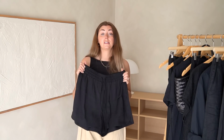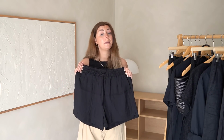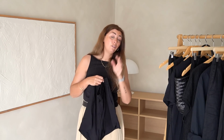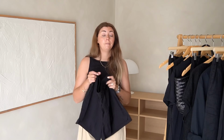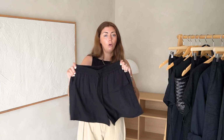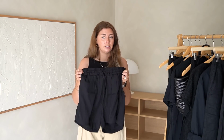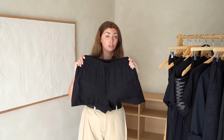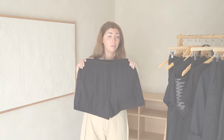And shorts, obviously, when it's that time of year, you want to whip your legs out. I was always a big fan of denim shorts, still very much am, but I think for comfort on those really, really hot days, something a little bit more floaty, a much lighter fabric like this is the way to go, and I've been getting a lot of wear out of these in particular recently.